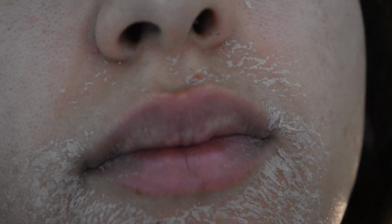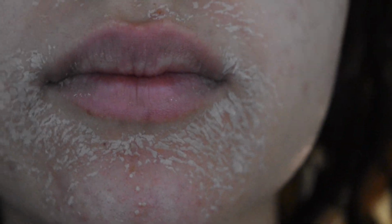I'm also going to create a video on how to handle the ugly phase of Retin-A or retinol, because there is a stage where your skin is going to be so flaky, dry and horrendous. Obviously everybody differs, but generally I had that experience, so I'm going to share with you how I help to calm it and all that kind of stuff.